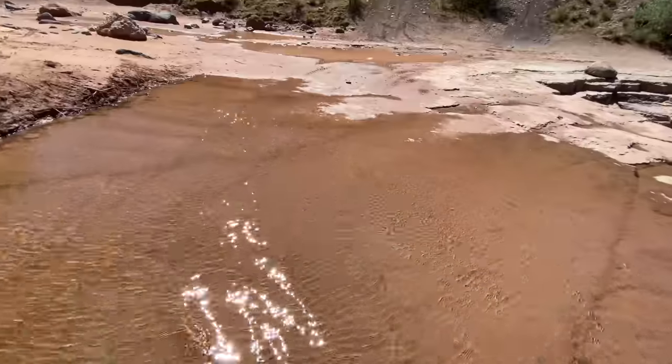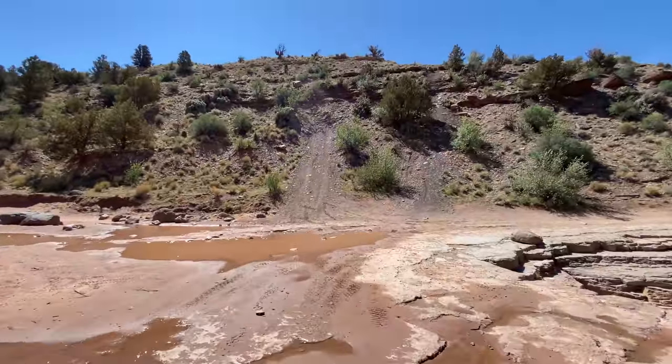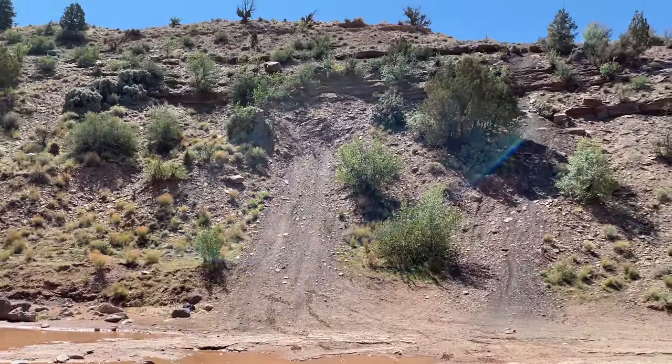And then if you make it across the waterfall, next up, you have the giant hill climb. This hill climb is no joke either. It is straight up. I don't know who's been driving up this, but it is steep.